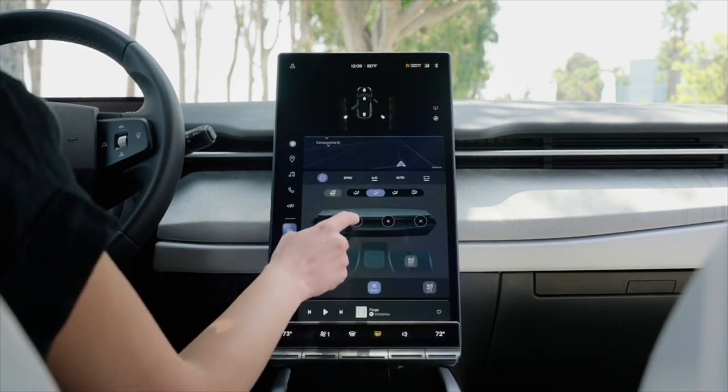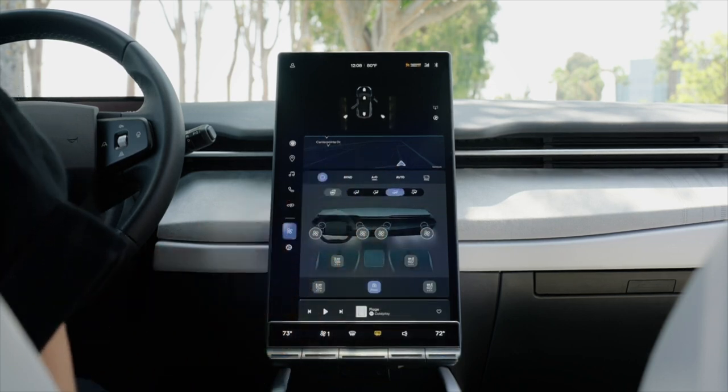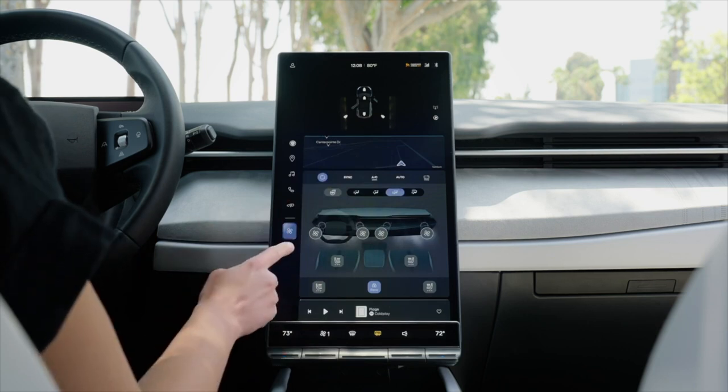In climate control, you can digitally aim all of the vents, turn on your heated seats and change the vent mode for full control of your comfort and settings.